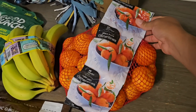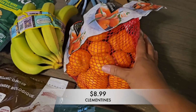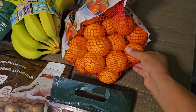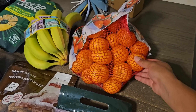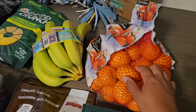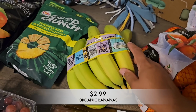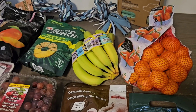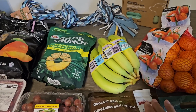I also picked up some clementines. This is just a staple. Last time a bunch of our clementines weren't good though, so I'm hoping this time they are. I don't know what's going on, but they don't last as long, even if you put them in the fridge. So I'm hoping this time this is a good pack. I also picked up 1 bunch of organic bananas for the week. You know, last week you would have seen our banana muffin recipe, and that's why I buy bananas so often. I make that almost every other week.